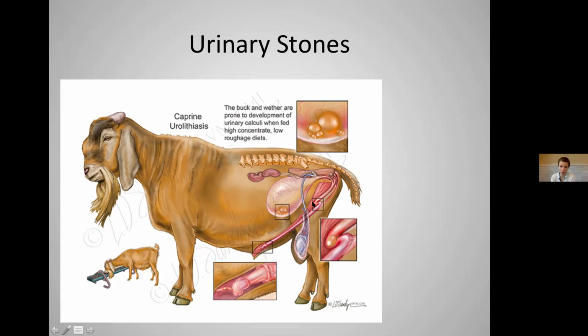And then this is one of the big problems: not only is the urethra of a male very narrow, but the other problem is that ruminants, cows, sheep, and goats specifically, have what's called a sigmoid flexure in their urethra. It's this little S shape here, which creates the perfect place for these stones to get trapped. So I'd say this is the number one place where they get trapped. Sometimes if they're small enough, they make it past here.